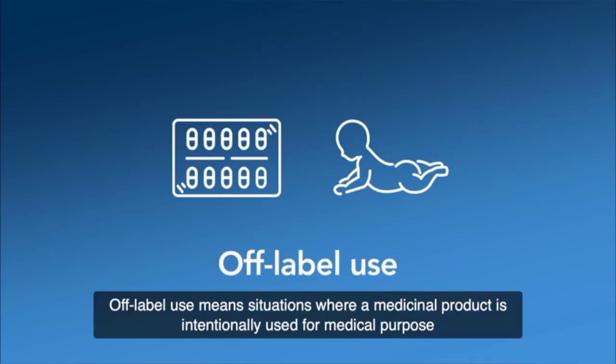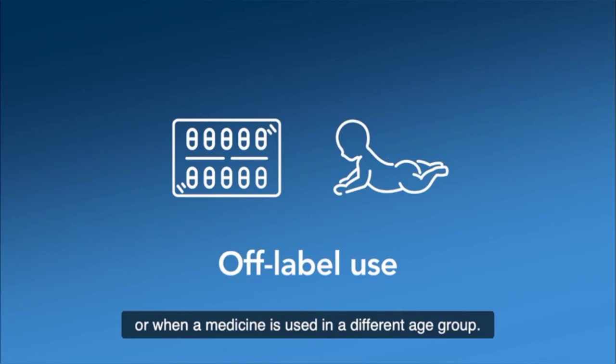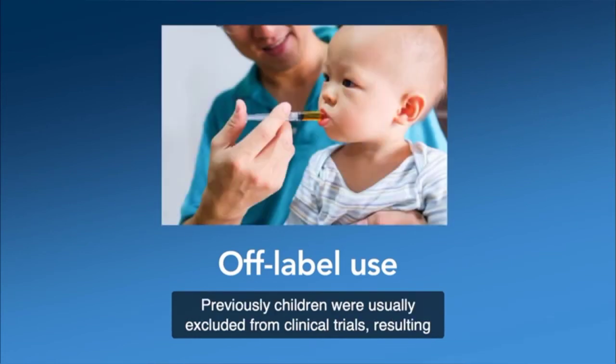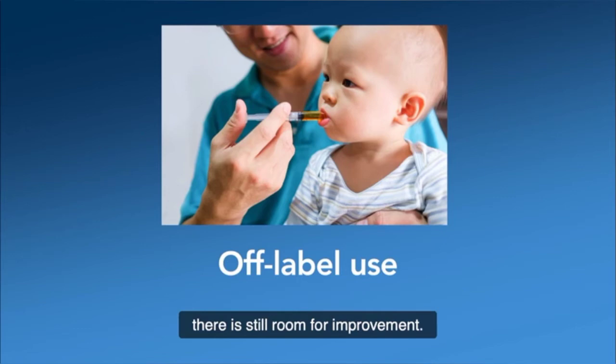Off-label use means situations where a medicinal product is intentionally used for a medical purpose not in accordance with the terms of the marketing authorization. For example, when a different indication, route of administration, or dosage is used, or when a medicine is used in a different age group. Previously, children were usually excluded from clinical trials, resulting in a lack of data and the need for special dosage adjustments. New legislation has increased the number of medicines licensed for pediatric use, but there is still room for improvement.